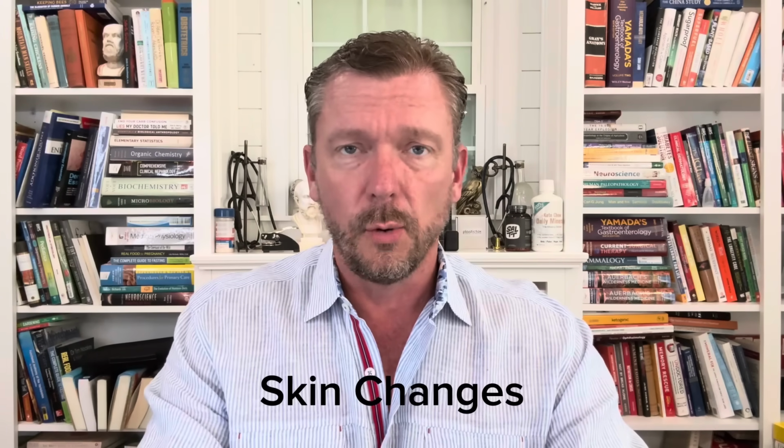Another very early sign of breast cancer is any changes in the skin of the breast. So if you see any dimpling, any puckering, if it starts to look like the peel of an orange, or if you start to notice any scabbing or crusting or roughness, like a rash on your breast. It could just be a rash, but it could also be an early sign of breast cancer. Get that checked out.